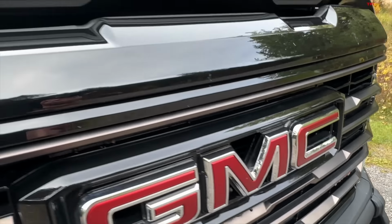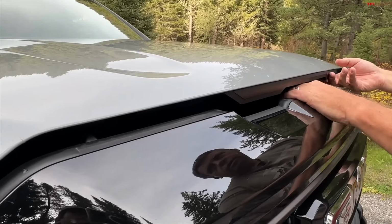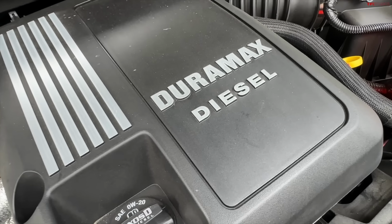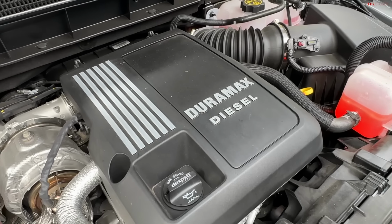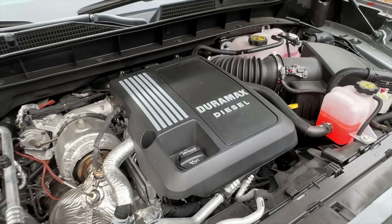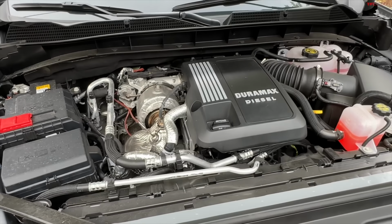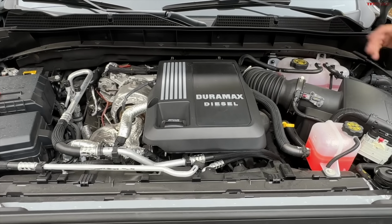Because when GM introduced this truck and its brother truck, the Silverado ZR2 1500, this engine was not available last year or the year before. Now it is. So this is a standard engine, 305 horsepower and 495 pound-feet of torque from the straight six turbo diesel. You can see the turbocharger here on the side. They've updated it, gave it more torque, more power, increased its durability cycle, its life cycle of this engine. It's mated to a 10-speed automatic.